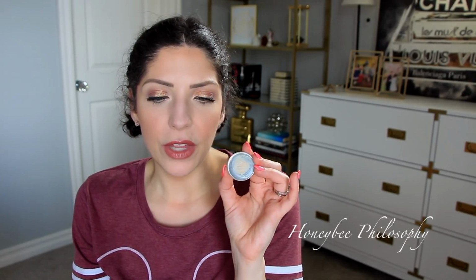This was an Anastasia Beverly Hills one of their highlighting powders, and I used this to set my face and set my under eye.